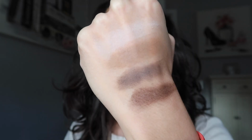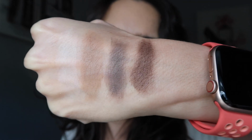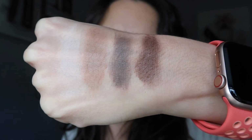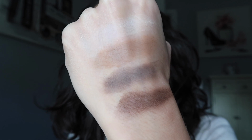And then I went ahead and I primed my eyelids with my Urban Decay Primer Potion. And this is just the original formula. All right, so let's go ahead and get started. Let's dig into this quad. I'm really excited to use this.